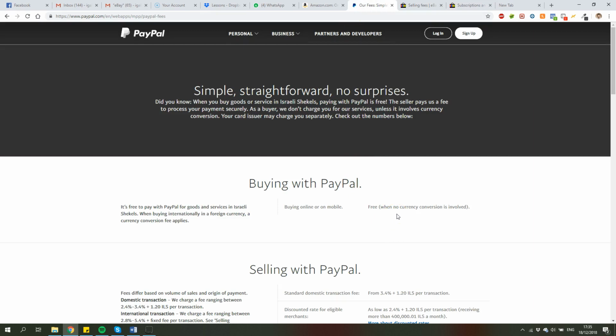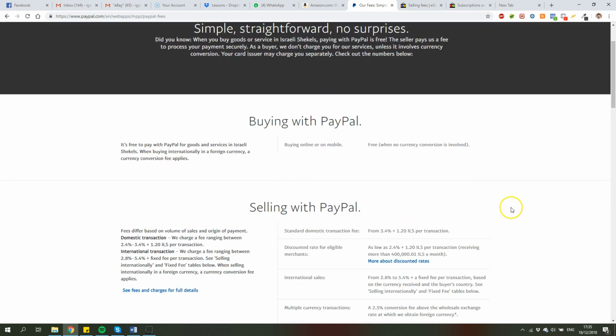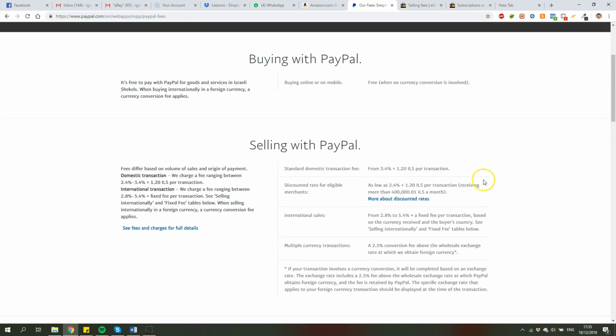With PayPal, as they say, it's simple, straightforward, and no surprises. And I agree with that, although there are a few exceptions here. So with PayPal, it depends on what country you reside in or in what country your account is set up. In Israel, you can see that the fee schedule is a certain percentage, 3.4%, plus a fixed amount, which is 1 shekel and 20 agorot. It usually goes around 35 cents in most countries.